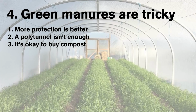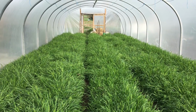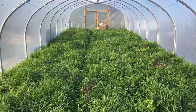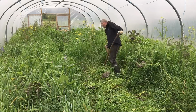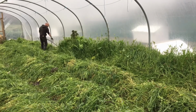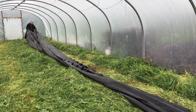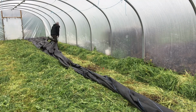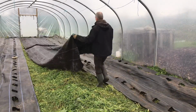I grew an overwintering green manure mix in my larger polytunnel last year, and was amazed with how tall it grew. I don't have a lot of experience with growing these types of soil building crops, and I don't think I used the best method for killing off the crop and incorporating the substantial amount of biomass it produced. I let it grow too long, cut it back too late, and the biomass that I left on the soil surface dried out and took too long to break down.